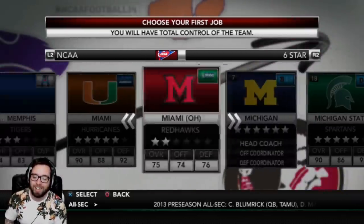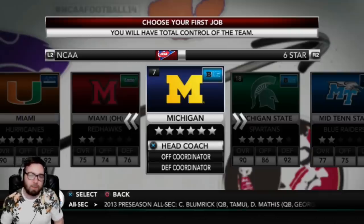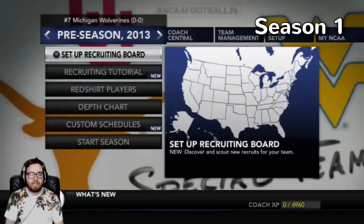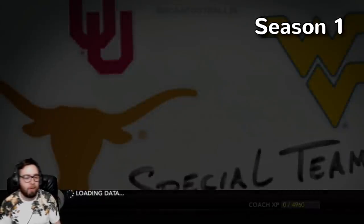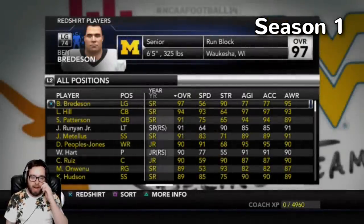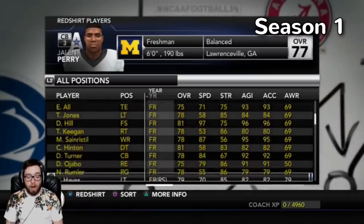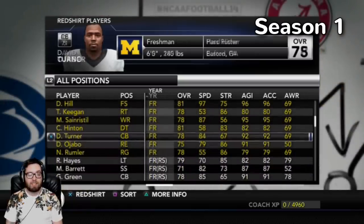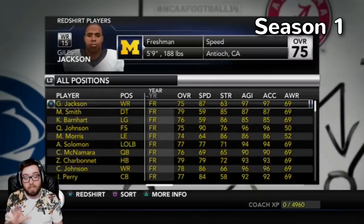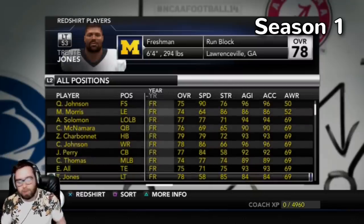Oh, they're also a 91 overall. I mean, this team's pretty much going to rebuild themselves. Hey, let's do it. All right, so let's go check out what we're working with at Michigan in terms of freshman talent. What does it look like? There's a lot of them. Oh my goodness, this might be the most stacked freshman team ever. Every single one of these freshmen is going to start. This team pretty much just built itself.